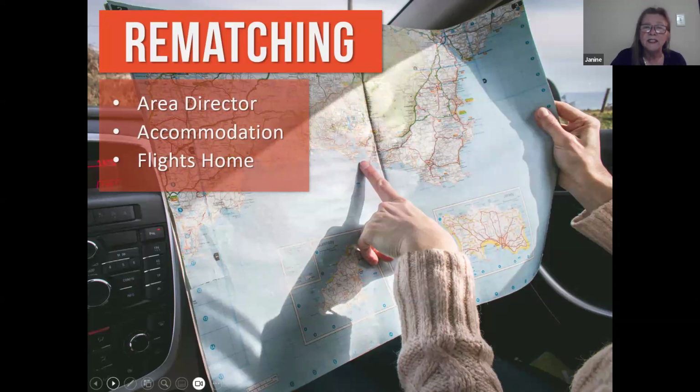Now, you can either continue to stay with the host family for the 2 weeks while you're trying to rematch, or you can stay with the area director for 2 weeks. It's easy to rematch when you're in the US, because often families want au pairs soon and don't have to wait for visas and all of that. But in the event that you are not rematched, you are going to have to come home, and unfortunately those flights you would pay for yourself.